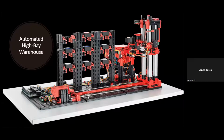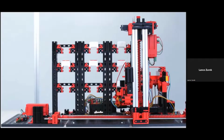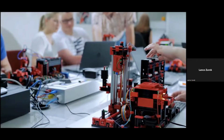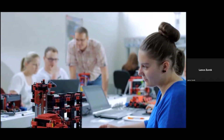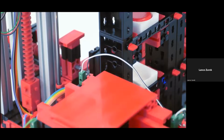Moving right along, the next in line is the automated high bay warehouse. The model you're going to see here features a transfer station with conveyor belt, along with a shelf stacking mechanism for storing and retrieving workpiece carrier trays, along with 9 individual storage spots. Components on this model include 2 encoder motors, 2 mini motors, 4 push button limit switches, 2 photo transistors, 2 LED light barriers, and a selection of different colored workpieces along with carrier trays for each.